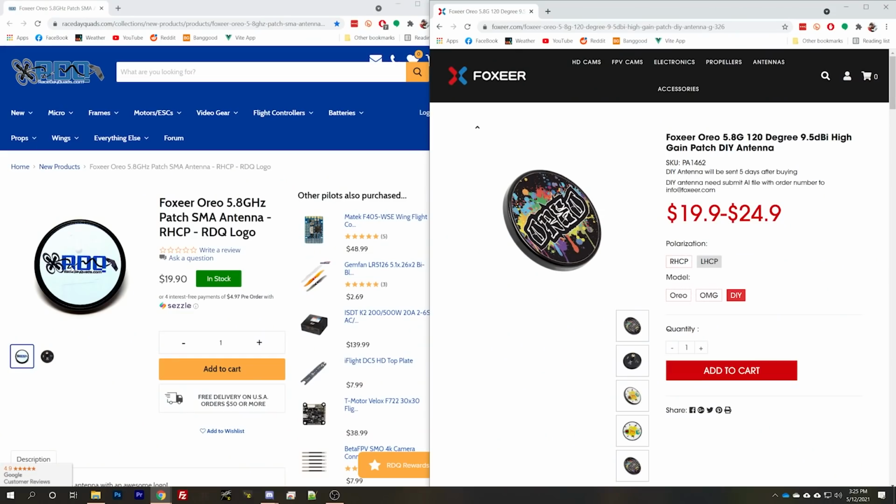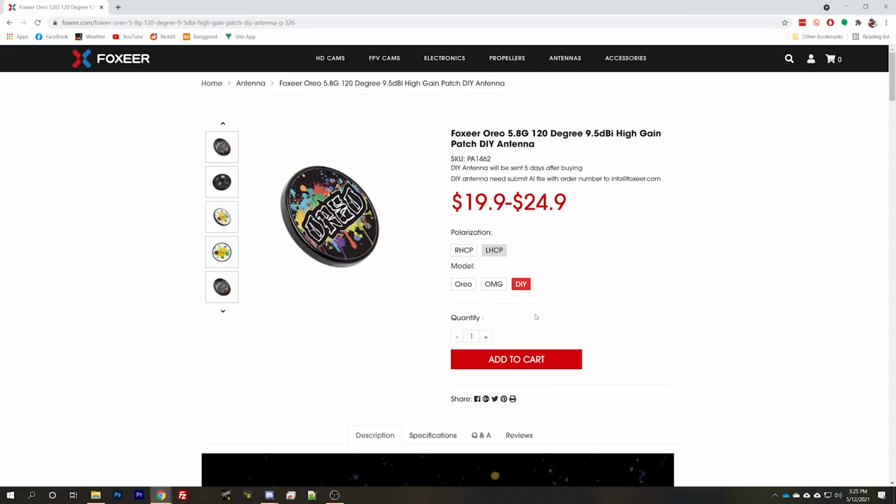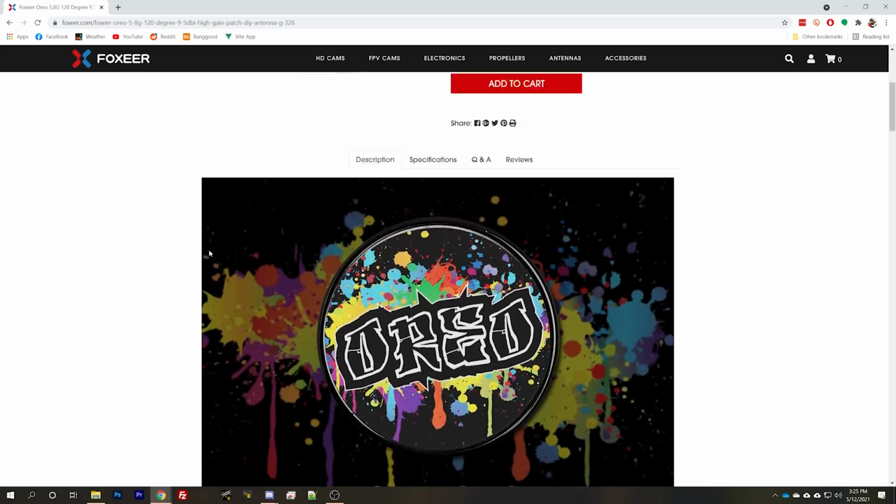Here it's for sale at Race Day Quads, but what makes this product cool is you can actually custom order it. I think you have to go to Foxeer to get the custom order. You can order it with any graphic you want. Is that right? Yeah, you basically order this, and then you send them by email your order number and an Adobe Illustrator file of the image that you want on the antenna. And they'll throw it on there and ship them to you.